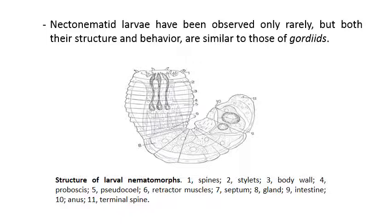And this picture shows the structure of a larval nematomorph, which consists of number 1 spines, 2 stylets, 3 body wall, 4 proboscis, 5 pseudocele, 6 retractor muscles, 7 septum, 8 gland, 9 intestine, 10 anus, and finally number 11 terminal spine.